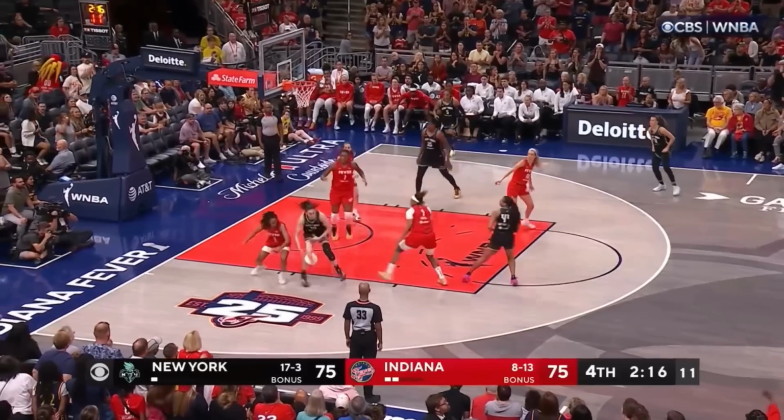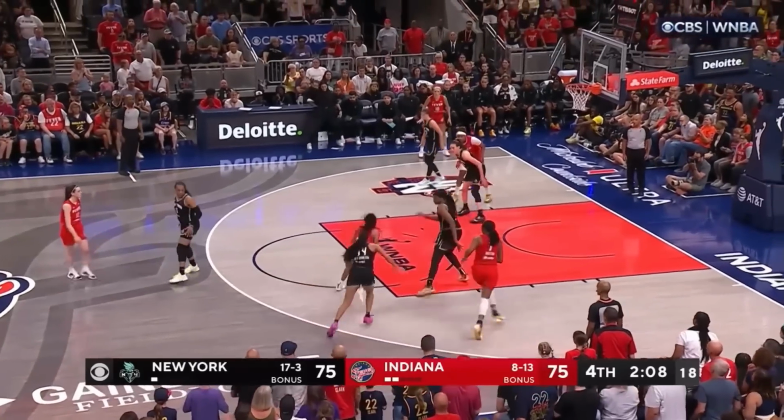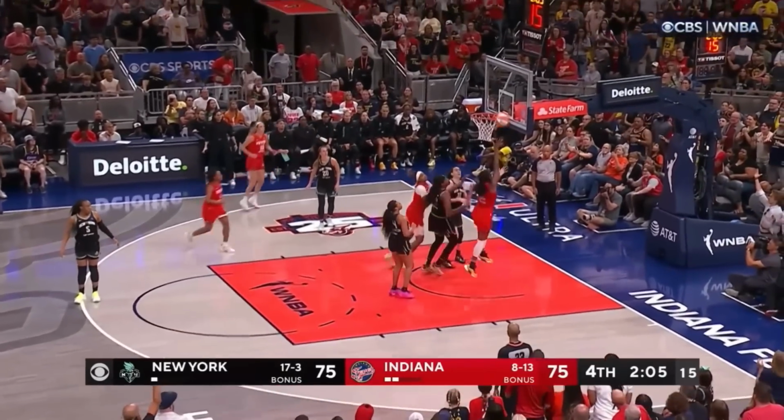Speaking of defense, look at this steal by Kelsey Mitchell. Look at the steal. I love it. And guess what? That pick and roll action with her and Aaliyah Boston, amazing. I love what I'm seeing. The game is flipped on its head. It just got flipped upside down. For no reason. I don't know how this happened. This should not have happened, but it happened. It happened because you play defense. And if you get stops and you just push the pace, good things happen.